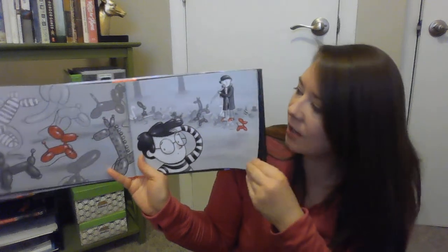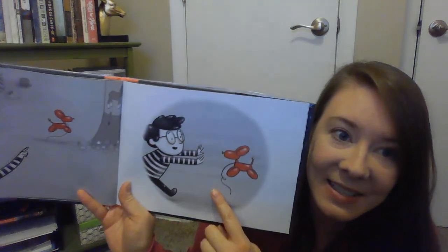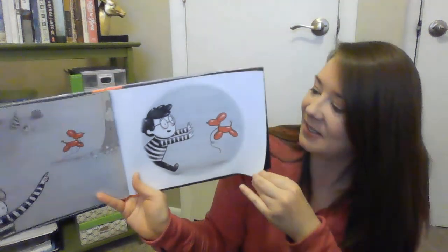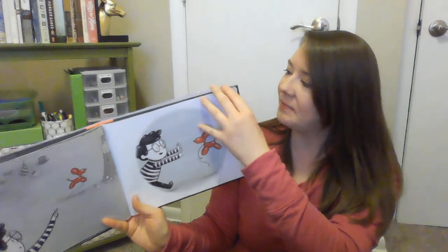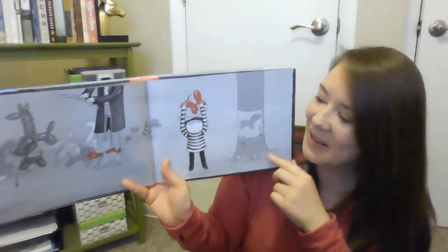Here goes the dog. And he's getting closer. You think he's going to catch his dog? Oh, he caught him.